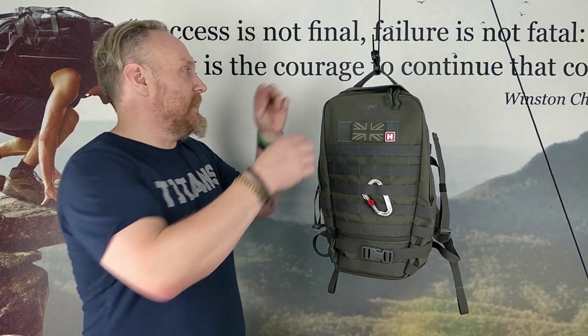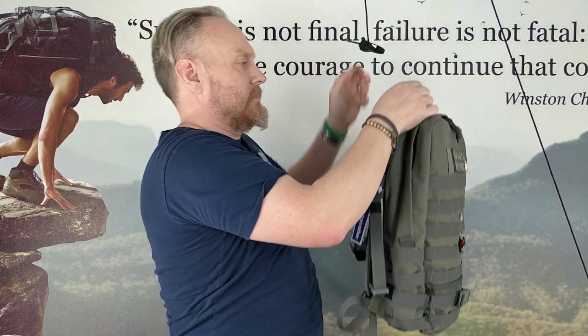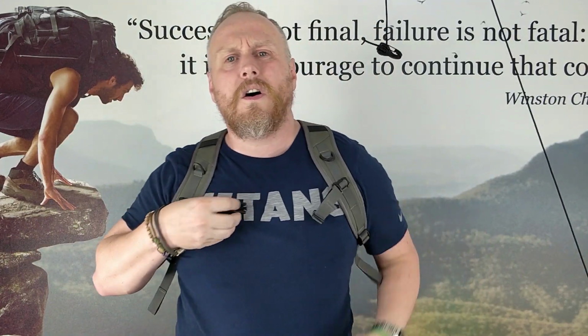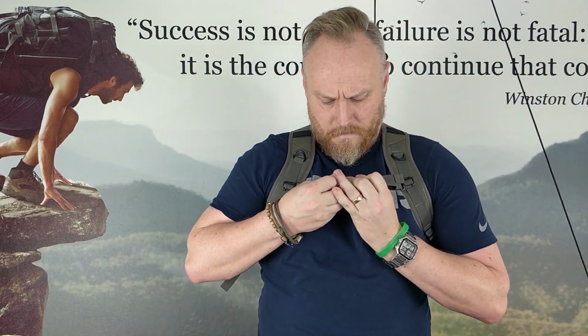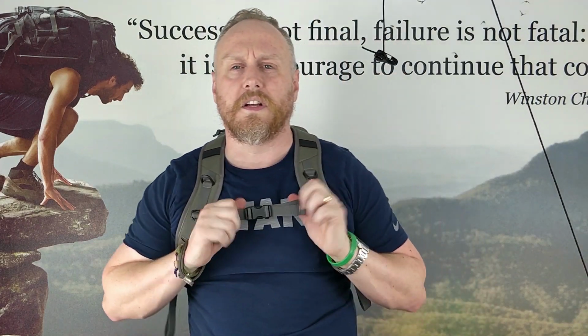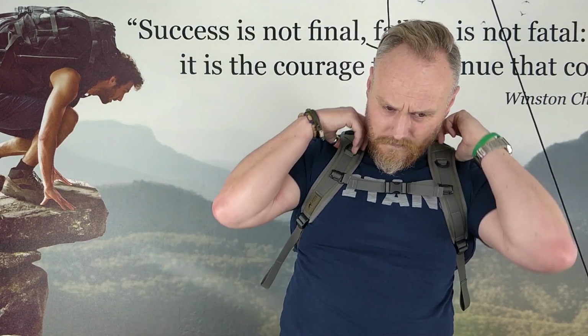So just to finish off then, let's put it on just so I can go through this last bit. Now, as I've mentioned before, I'm 5'10", 178 centimetres, just about 14.5 stone. But you know, everything's fully adjustable. It fits nicely. There's no pinch because you've got the little elastic bit on there.